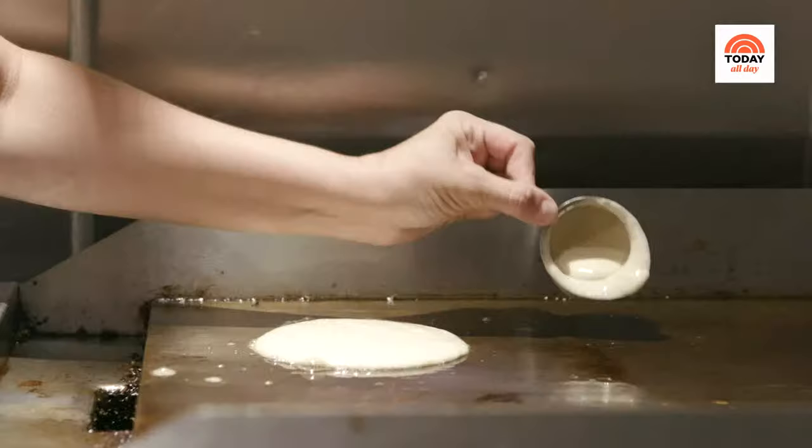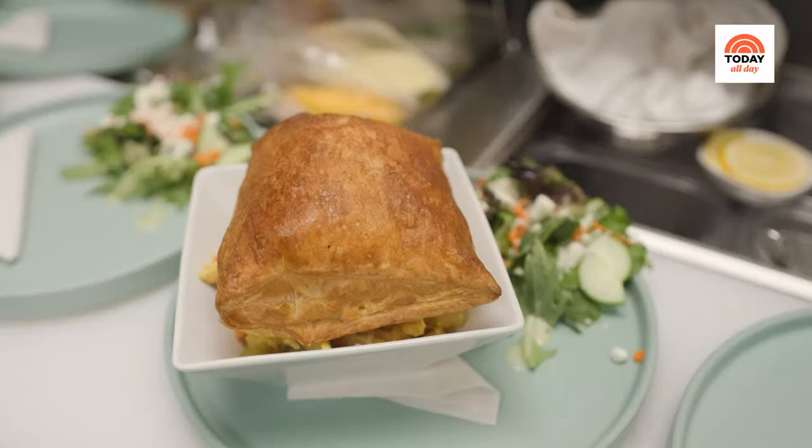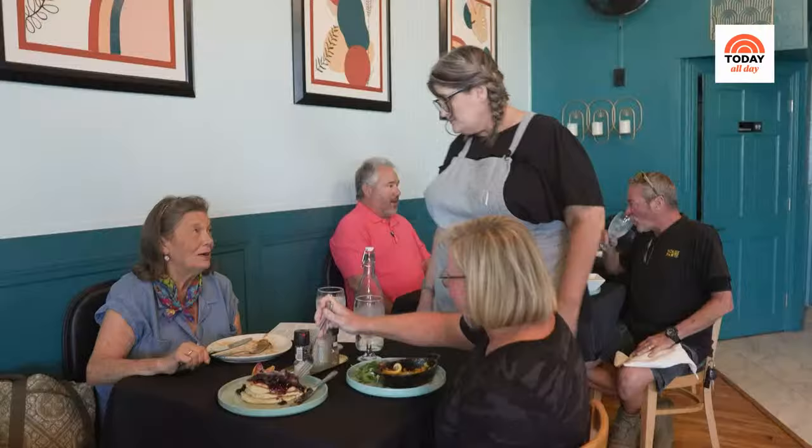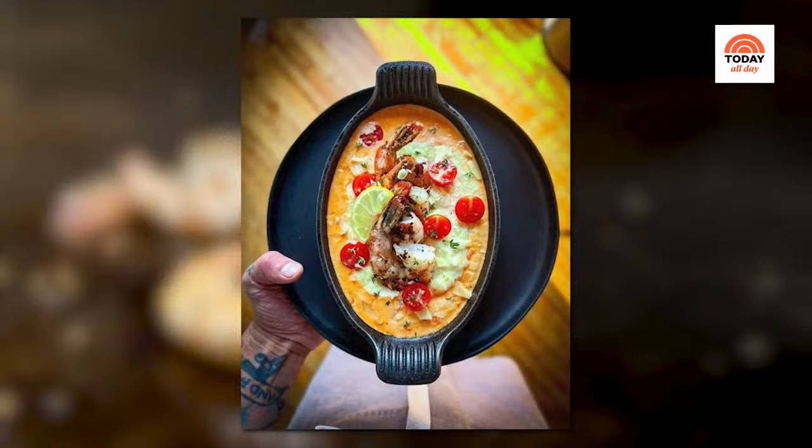The mother-daughter duo putting their spin on brunch classics like fluffy ricotta pancakes with lemon curd and a deconstructed chicken pot pie. Oh man, that was the best dessert I've ever had. But there's one dish that's been a menu mainstay since the beginning. When it comes to Jess's take on this Southern classic, the sauce is the boss. What's the thing that makes your shrimp and grits so special?